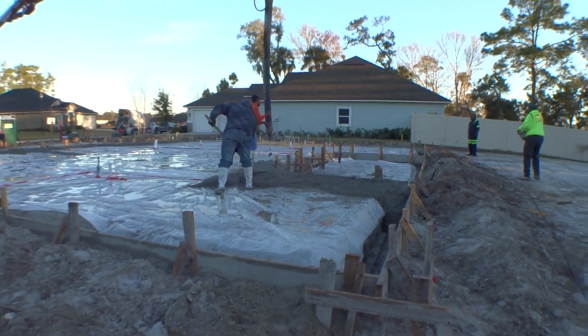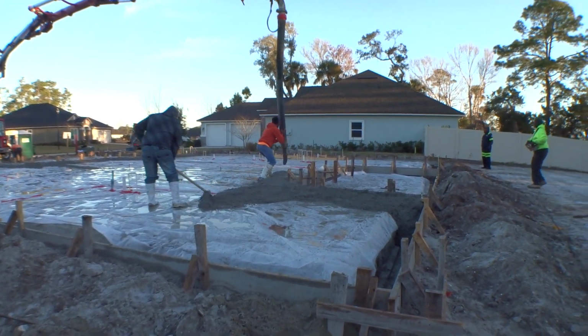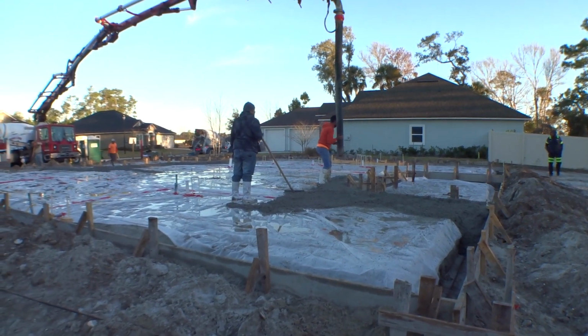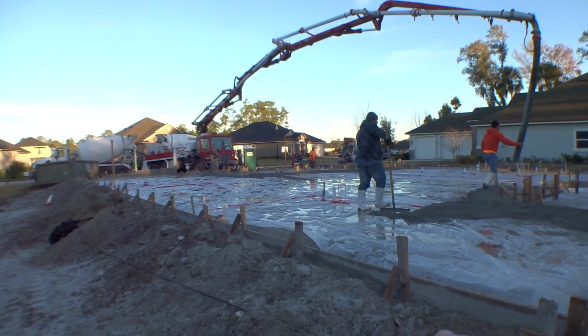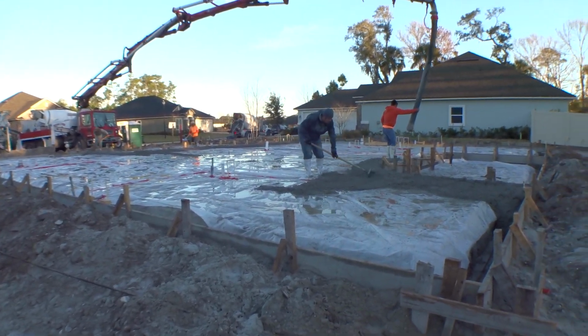So let me walk over to the other side, and I'll show you kind of what they've done over there as far as troweling the edge. I think they've already started working on some of that over there. This is probably going to take them 2 to 3 hours to pour this thing and get it right. That's just the pour. Then of course we got all the other little pieces and parts and things that they do throughout the process before we actually have a finished slab here.